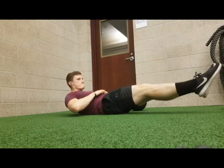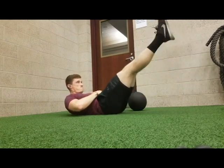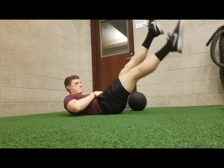Then you get the leg lifts, keeping your back on the ground the entire time, moving to single leg lifts, keeping your back on the ground the entire time.